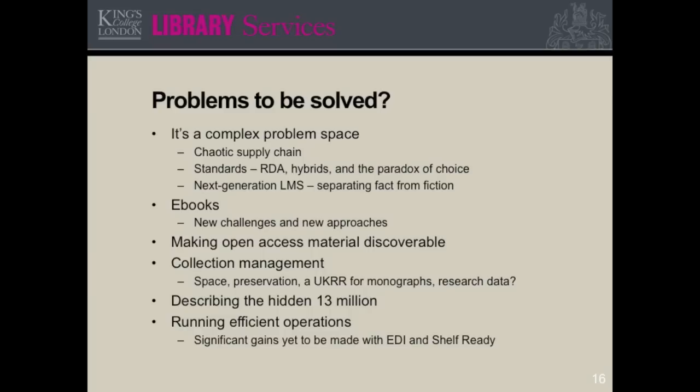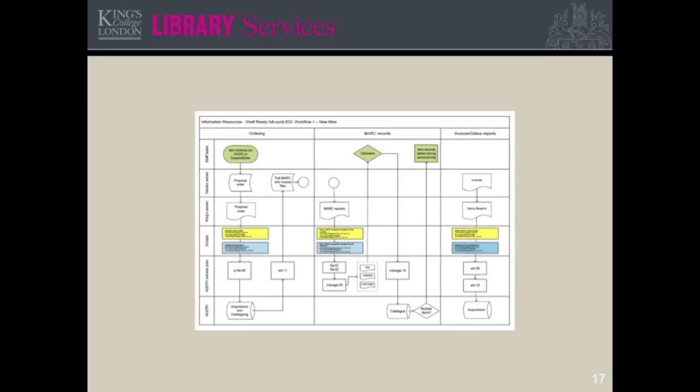Kings use Aleph. Many of you will too, not everybody. We put a lot of investment into making shelf-ready work for us, getting in catalogue records without doing the work ourselves. There's an awful lot more to do, and as far as we know, there's only a couple of universities who've done as much as us with Aleph. But there's huge amounts to do. So if we really want to have some really sensible automated workflows, saving time, freeing up resource for the higher value stuff, for describing that hidden 13 million or doing something else, we've got to make the technology work better. And I think we can do that more together.